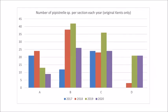So the original sections, just going on the Kents, were quite interesting. They all got used. So that's the 4 years from 2017. You can see B and C were very, very popular. A was doing okay, but seems to have dropped off a little bit over the last couple of years. I'll give you a reason, I think, for that in a moment.